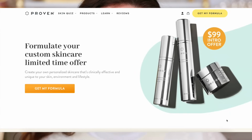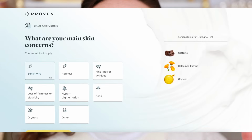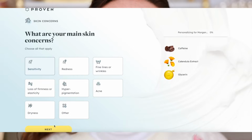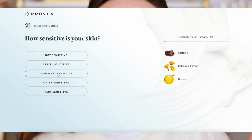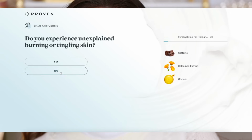So their 3-step system includes a cleanser, a day moisturizer with SPF for sun-time protection, and then a night cream moisturizer. So to get my personalized system, I started off by taking an online quiz that addresses 47 skin factors. And the questions really go into your goals, the environment, and your lifestyle. And then as you progress through the quiz, you'll see the specific ingredients that will actually be incorporated into your system. So this all actually came with my box when I got it.